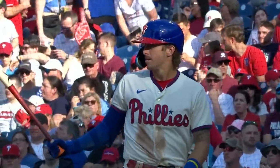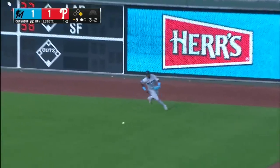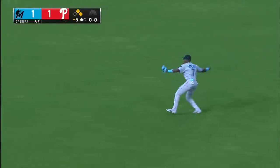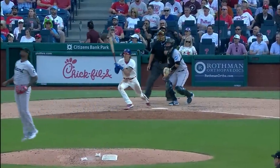Well, here's Stott, 3-2. Here's the pitch. Runner goes. And a line drive out toward right field. That's going to hit the wall, off the base of it. It's going to roll into shallow right field. Clemens is going to roll on home. RBI double for Stott, and the Phillies take the lead. It's another multi-hit game. 2-1 ball game.